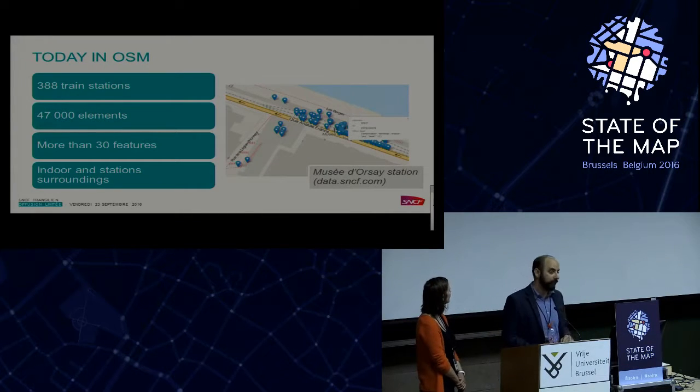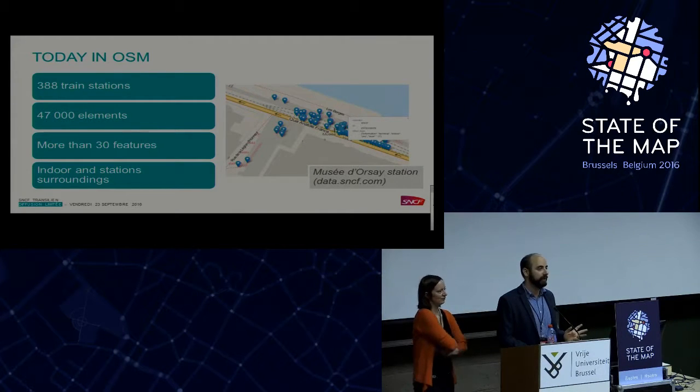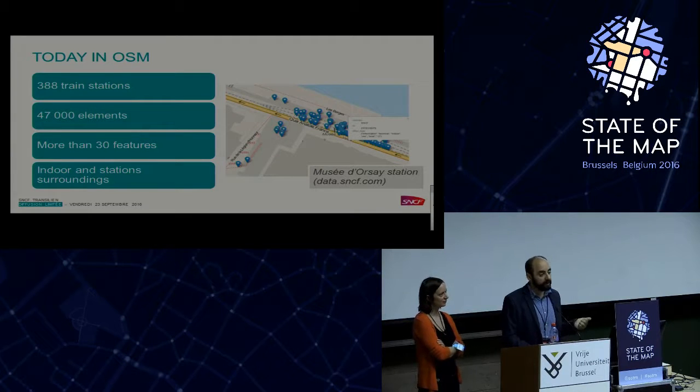Today, we have our 388 stations mapped with a lot of data. We have more than 47,000 elements, so it's very diverse. There are 30 big features: the entrances of the train station, the buildings, the platforms, the elevators. We even mapped benches and clocks and information screens and terminals.